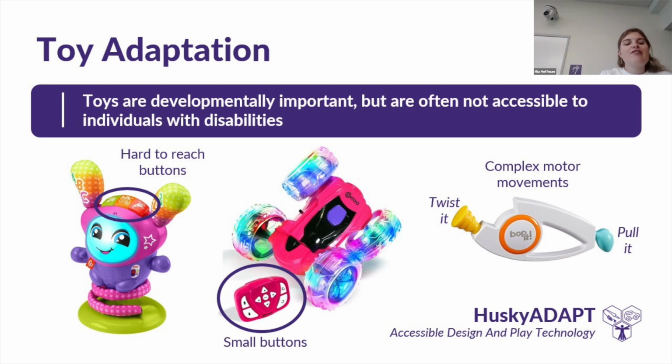Exactly. So Rory's saying that the buttons on the toy might not be very easy to press because they're fairly small. And who here had a Bop It? Yeah, that was a really fun one. But why might this one be hard? Why would it be hard to access for some kids? I mean, the verbal directions, but there are also a lot of different little intricate steps you're supposed to do. Even twisting it might be hard for some.